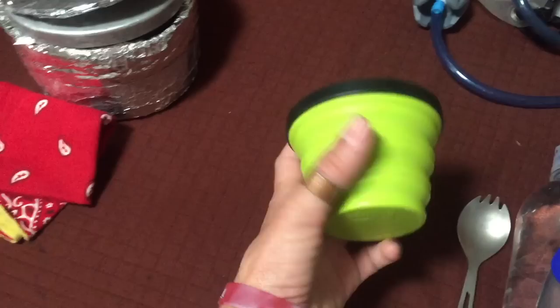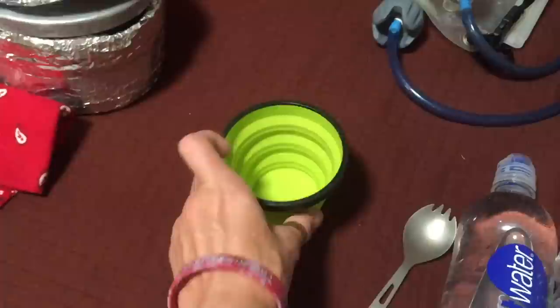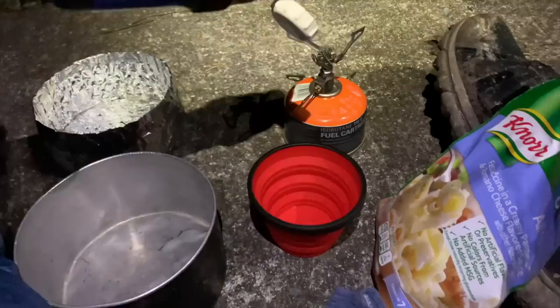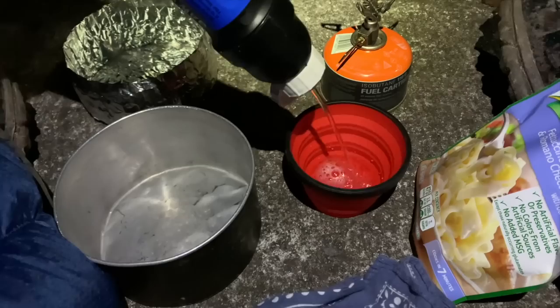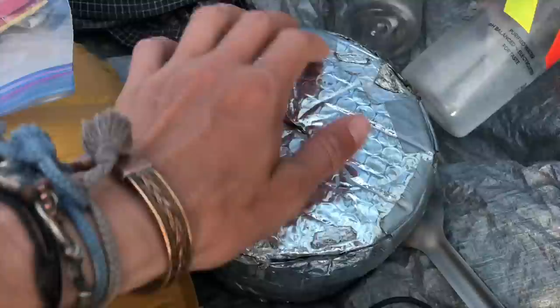What I like about the cup that I selected for the AT, and that's the Sea to Summit collapsible mug, is it's got little measurement increments on the inside of it. So when I'm cooking and a rice sides or pasta sides calls for 1 1/3 cup, then I can easily measure that. Also, I like that the cup collapses and doesn't take up a lot of space. It only weighs 1.6 ounces and they're pretty reasonable in price. They cost about $12 on Amazon.